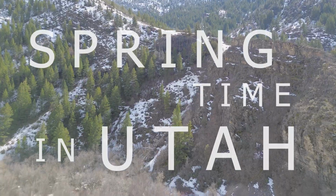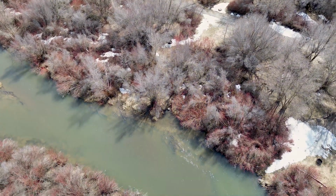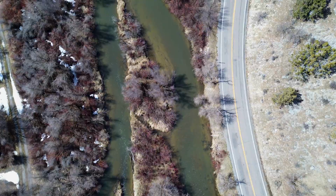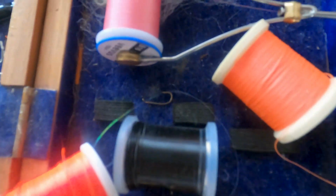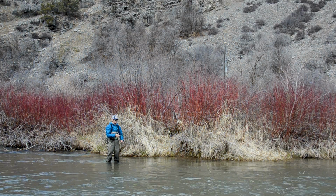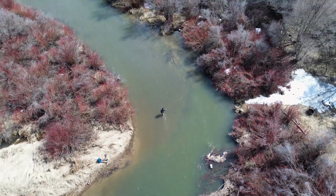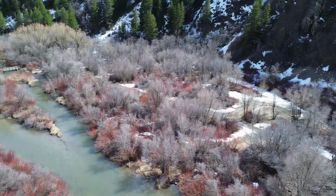Springtime in Utah. As the snow starts to melt and the rivers begin to rise, both the trout and the angler become more active. After a winter in storage, the vise comes out, the fly boxes are filled, and the drive to get on the river is at the forefront of every angler's mind. This is a glimpse of springtime fly fishing in Utah.